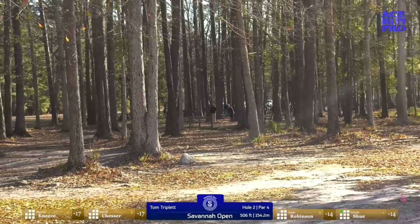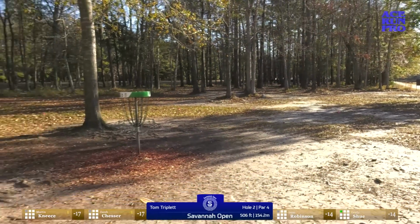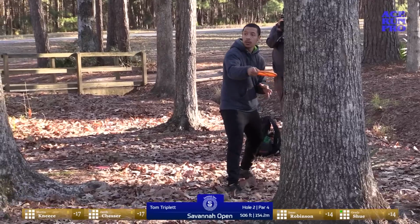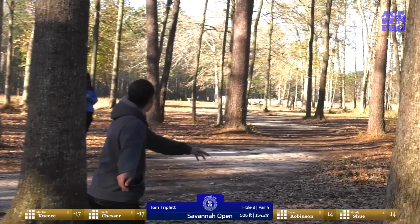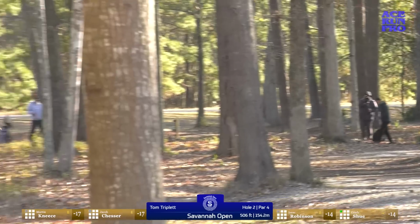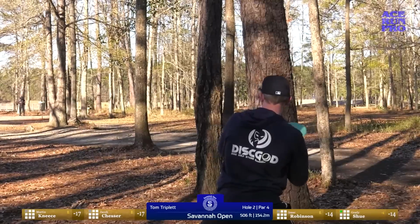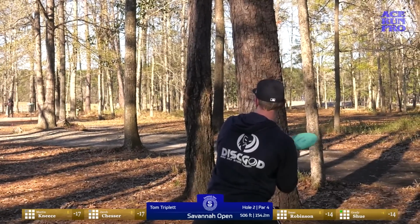Throws it on a flex forehand. Oh, my God. Oh, my goodness. That's ridiculously good. That's really what you have to do on this hole. You know, if you get a good drive, even kind of where you landed, you've still got a pretty difficult and technical scramble up to the basket, almost no matter where you land from.